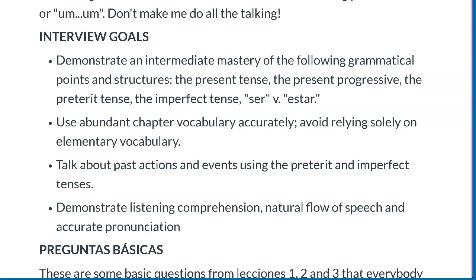You definitely want to use abundant chapter vocabulary accurately. Don't rely on Spanish 1 and Spanish 2 vocabulary. I want to hear you talk about things in the past. You need to use preterite and imperfect. I want to know that you know what I'm saying and that you're also speaking with some sort of natural flow. Please try to have some accurate pronunciation.